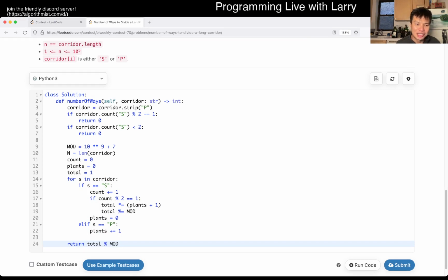I also stripped the plants from the left side and the right side, because I actually don't know if I need it. I think I might have needed it just in case, at least for the initial one for the left side. But this is just an easy way for me to not have an extra boolean or if statement. So technically this makes it linear space now that I think about it, but you could do it without it. You could have skipped the first something.